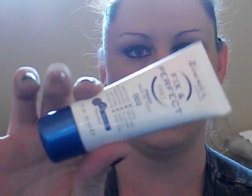But my drugstore wonder that I really go to a lot is my Fix and Perfect Pro Primer by Rimmel. I use it a lot. It smooths, resurfaces, brightens, mattifies, and protects. It's a 5-in-1, basically. Loving that.